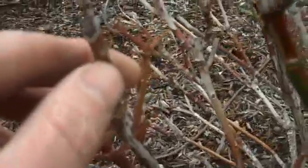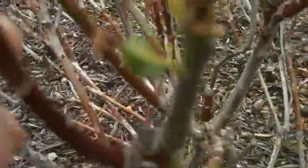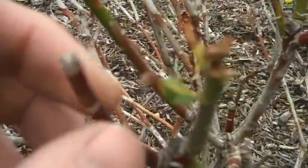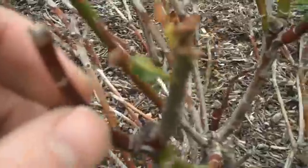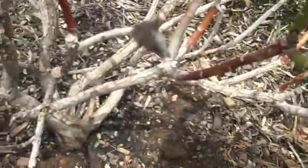You can see that it just looks brownish on the end, and it's a really rough cut. It almost looks like somebody came in with a really sharp saw and tried to saw off the ends of the stem. So that's how you can tell if deer have been browsing on it.